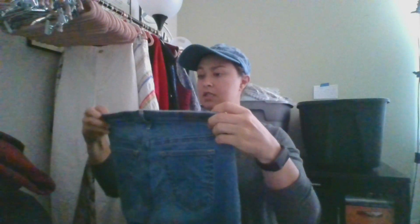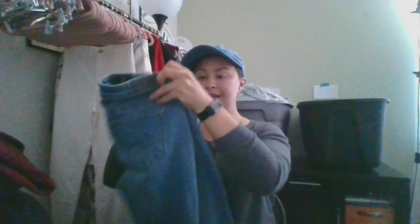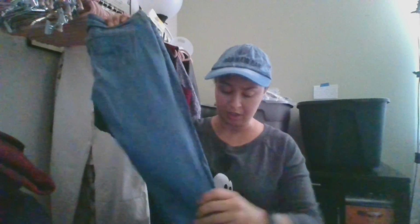So right now we're trying to source for both Thredup and Poshmark. So this is just a Michael Kors top. This will go to Thredup. I've had good luck with Michael Kors on Thredup. These are AG jeans, the Stevie ankle, slim straight ankle. I'll probably send these because they're a size 25 regular. I'll send these to Thredup, see what happens with them, and then if not, then I'll put them on Poshmark. They have the raw hem.